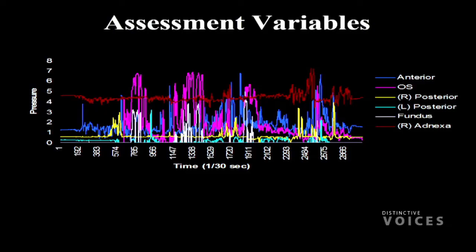But this is a line graph representation of the data, and each of the different colors represents a different area of the anatomy. So the pink area is the cervical os, which, if there are any OBGYN docs in the audience, is what you're supposed to feel when you're trying to figure out how dilated the mom is and if it's ready for the baby to come. But you can see how many times and how they've touched the cervical os during this procedure.